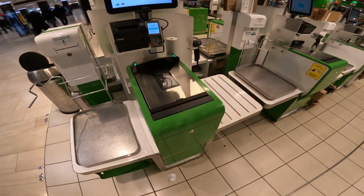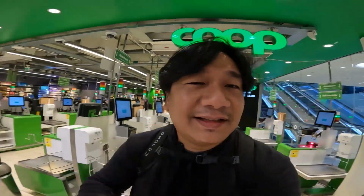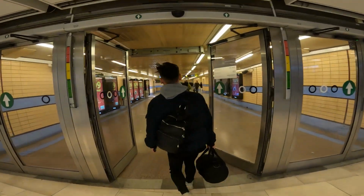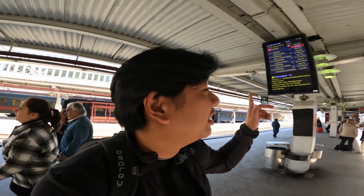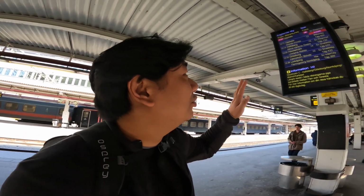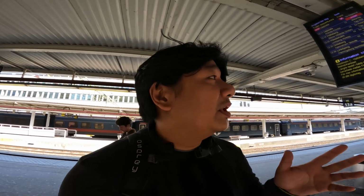Okay, so we are now at the security checking area of the train station. No lah, it's just a supermarket. Okay, so we are on our track right now, which is track 14, and there's some information here. For our case, we have to transfer at a station called Hässleholm. So you have to board on the right train track, otherwise you're going to a totally different country.